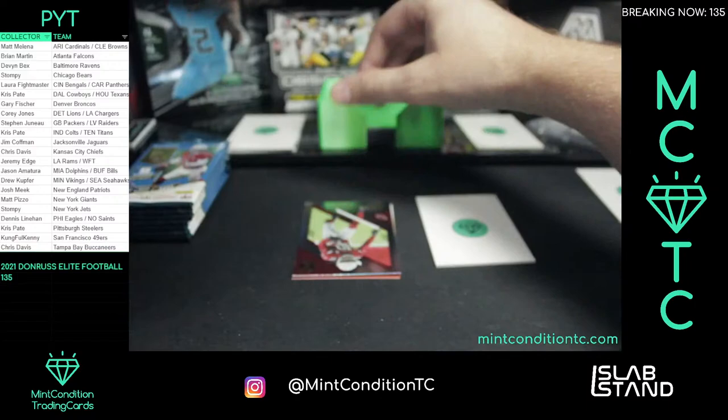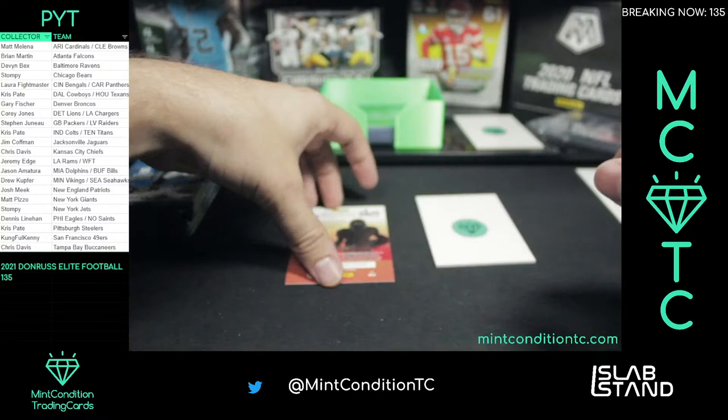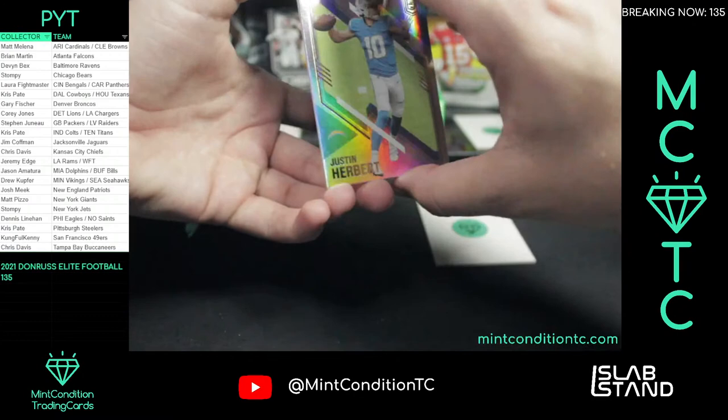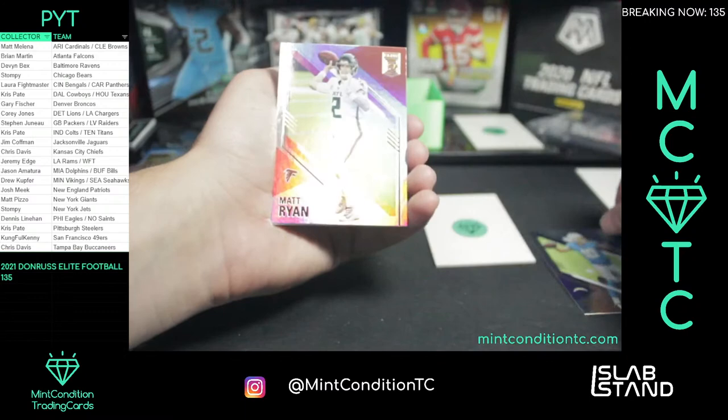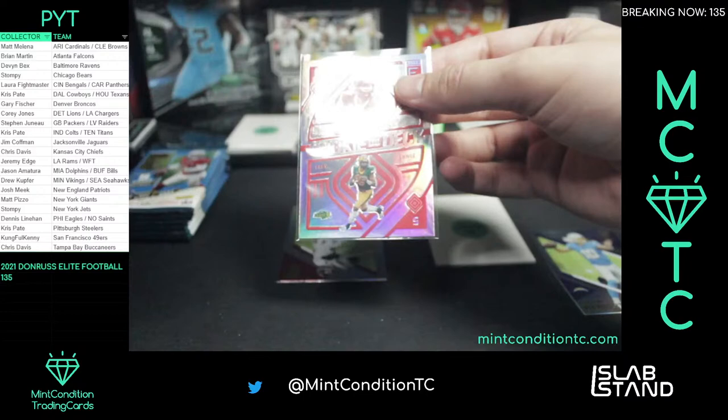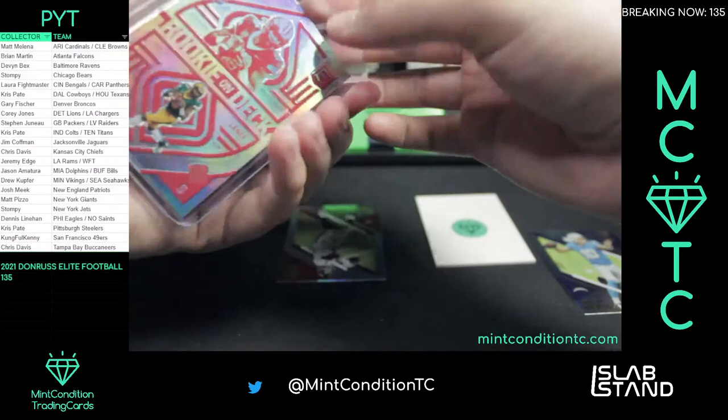We got D-Hop and then Matt Stafford. Matt Stafford in the Rams uni. Locked and loaded. Here's a Herbert. We got Matt Ryan. Here is a solid one. We got the Elite. No, I'm sorry, this is the rookie on deck. This is going to be for Trey Lance. So Kenny, getting the Trey Lance rookie on deck. Good to see you, Mr. Lance. Glad you could join us. The Trey Lance rookie on deck insert.